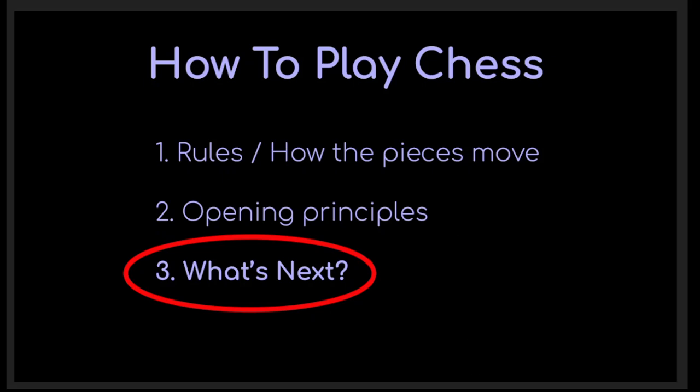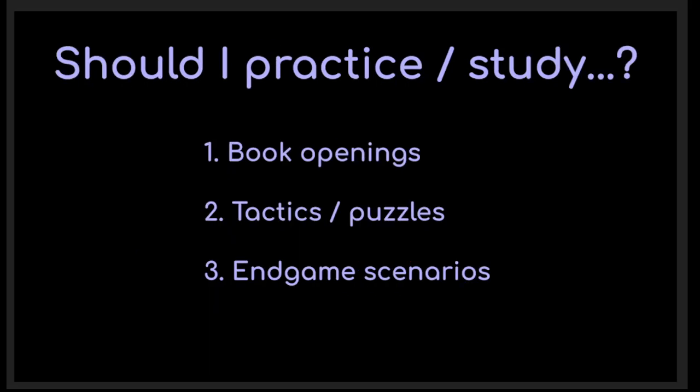A lot of advice that some beginners get, especially when they ask for it on forums or websites, is to work on some of these things, or these are ideas that they come up with, and that's the question. Should you study book openings next, or work on tactics and puzzles, endgame scenarios? Really, what's next, aside from just playing lots of games and analyzing them? But my answer for myself was, why not all of it? Let's work on this stuff.